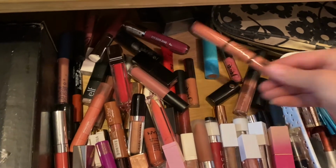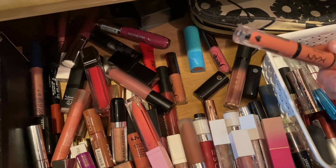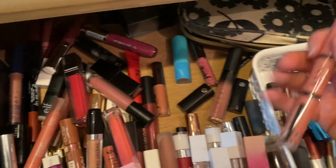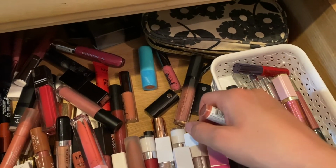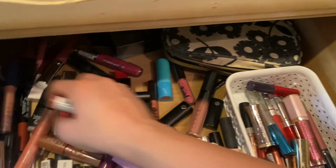Okay. Right off the bat, I'm drawn to this. This is the NYX Shine Loud Magic Maker. It's really great. I'm going to use this guy. And then, what else? Do I want a bold lip? Probably not. I mean, truly.